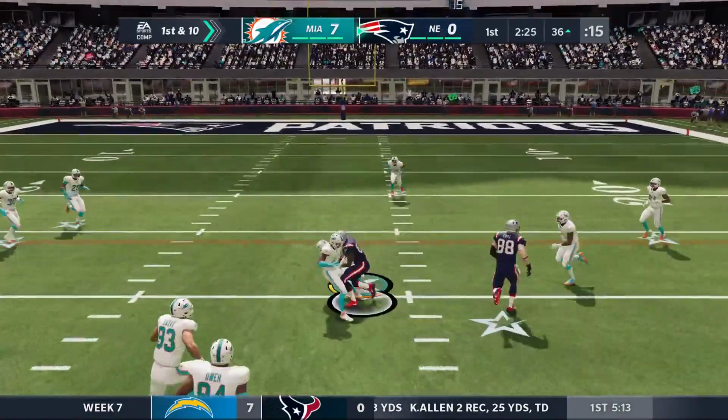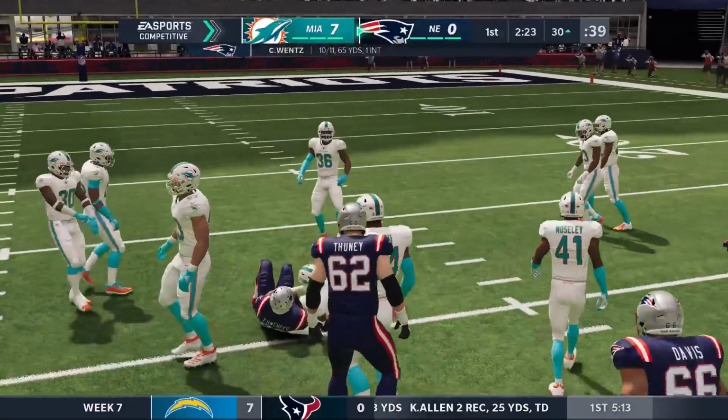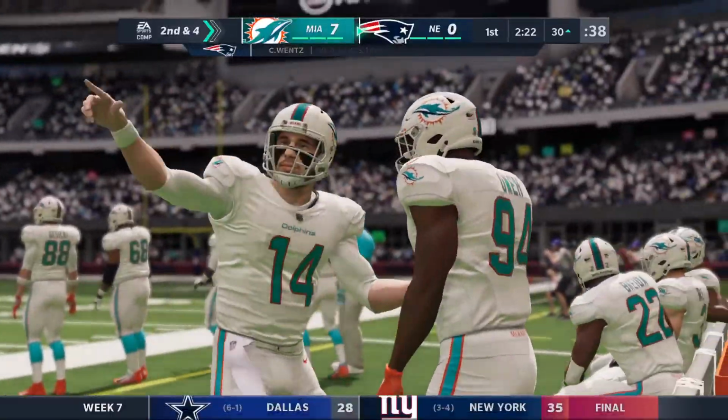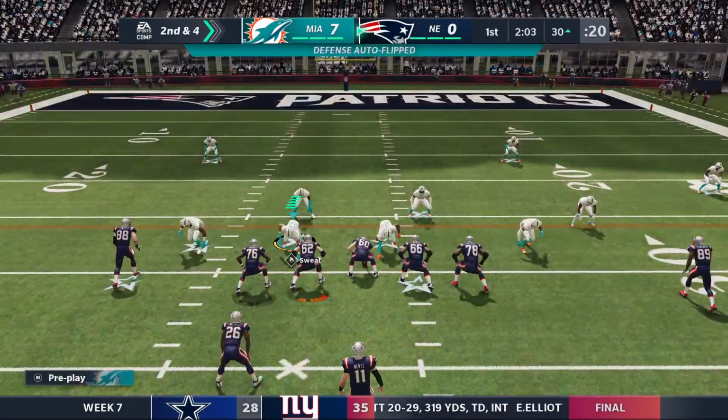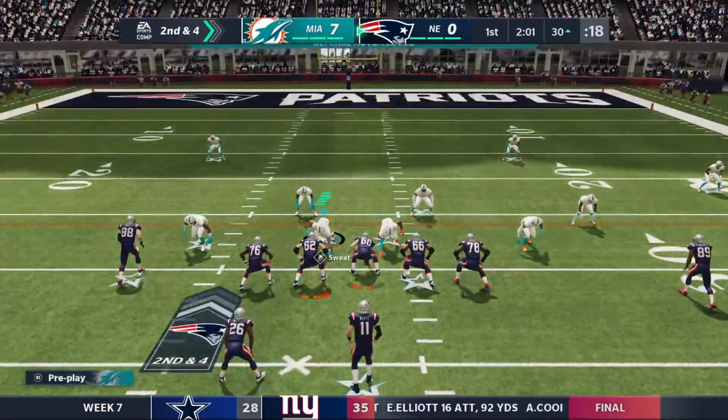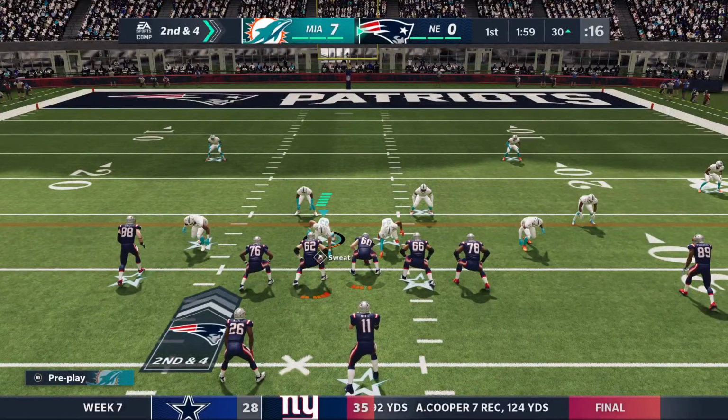From the gun, it's Wentz. Funchess with a catch over the middle. They'll be brought down on the 30-yard line after a gain of 6. A 6-yard pick. And the ball on the 30, it's 2nd and 4. At the 30-yard line.